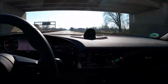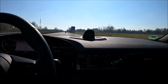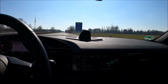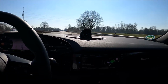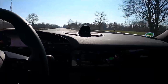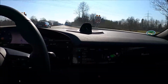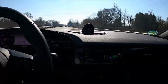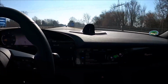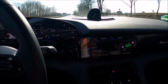Hello my friends, so that we can compare Tesla with the Porsche Taycan at these range mode speeds, around 55-60 miles an hour, I will drive the same distance this evening with my Tesla Model S P85D. It's still on winter tires, and then we can see. So my average consumption is 17.2 kilowatt hours per 100 kilometers.